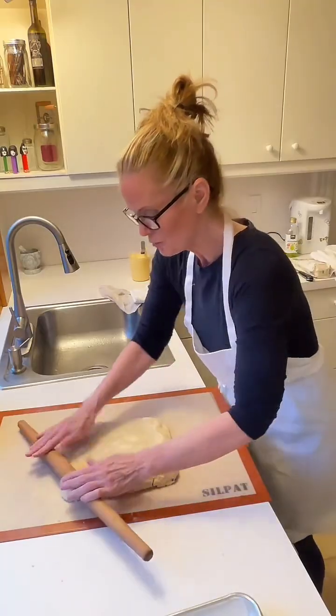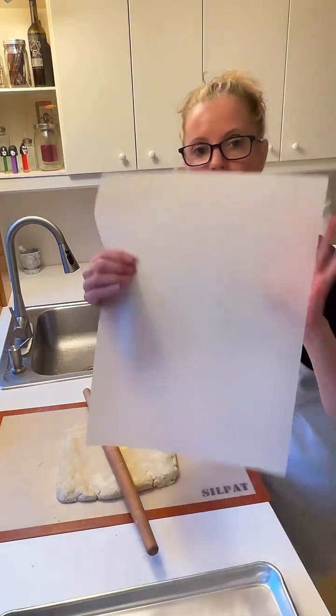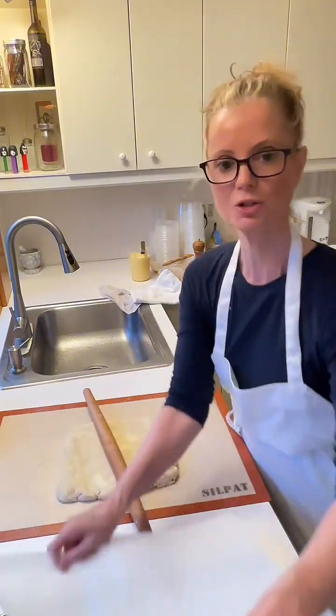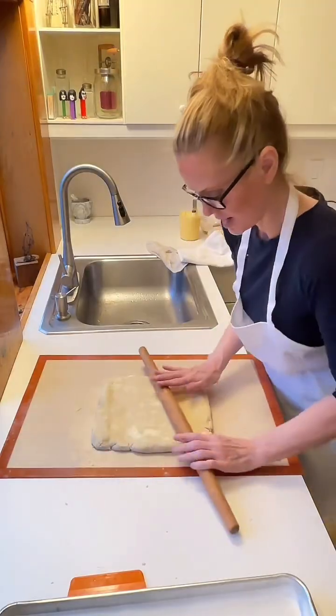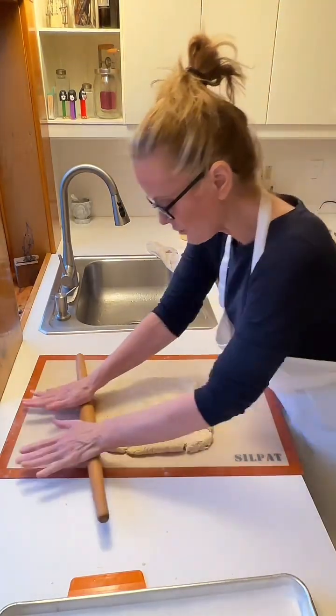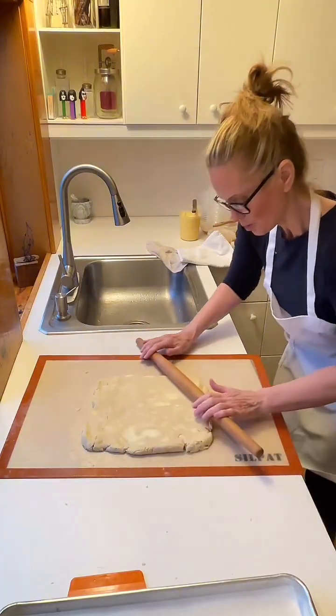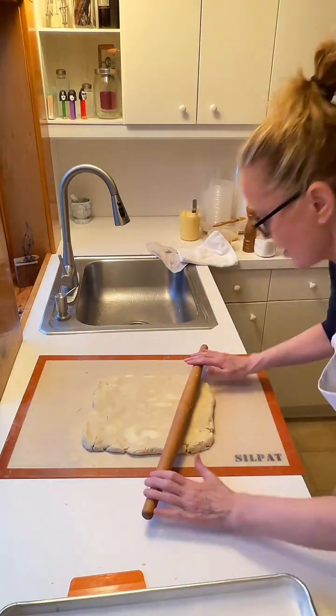So you want to move quickly. You want to keep it in shape. Because it's fitting in here, I keep the parchment so I can look and make sure that it's the right size. So let me just roll this out a sec. In your dough, that's why if it gets too soft or you live in a hot environment, you put it in the refrigerator for a minute. If it's too cold, you just let it warm up.